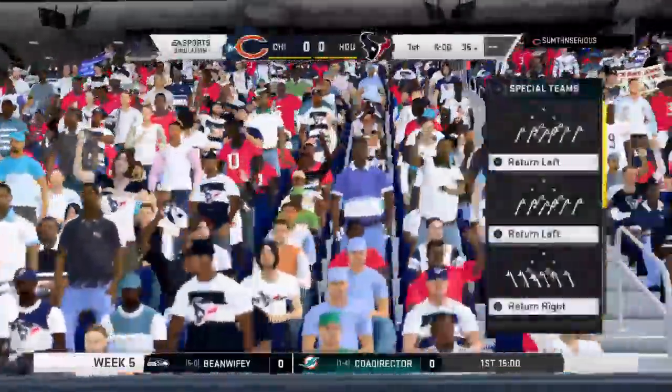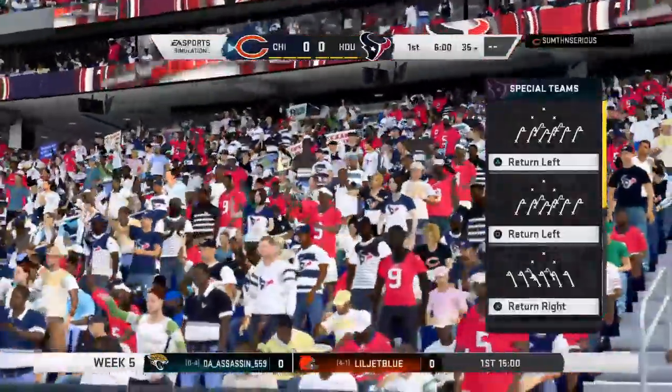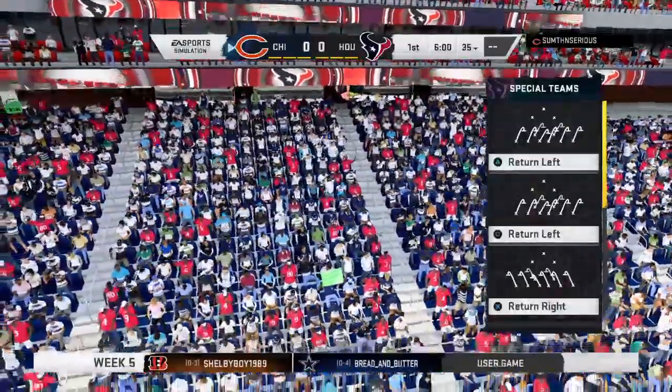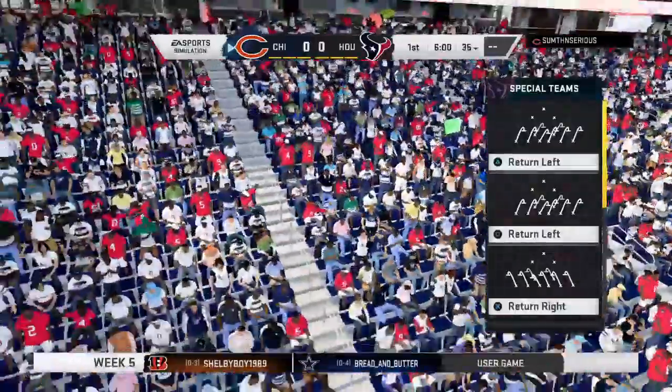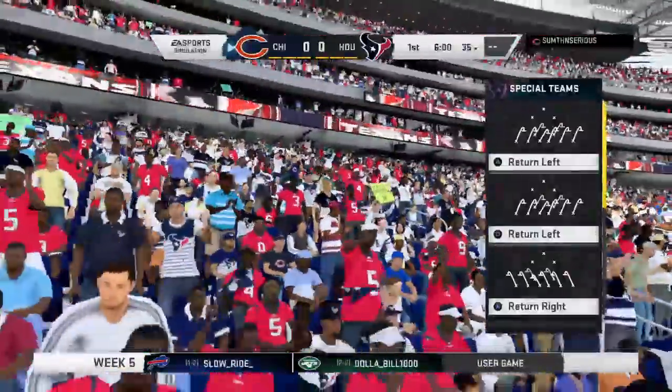NRG Stadium in Houston. Nothing like the fanfare of introductions to an NFL game, and that was in evidence a moment ago. Fireworks, pyrotechnics, you name it. This crowd is ready as their guys get set to match up between the Chicago Bears and the Houston Texans.